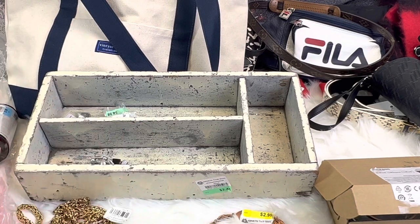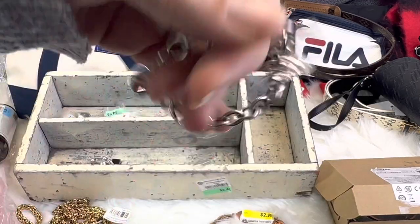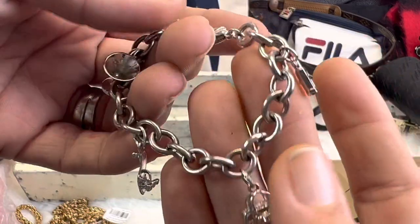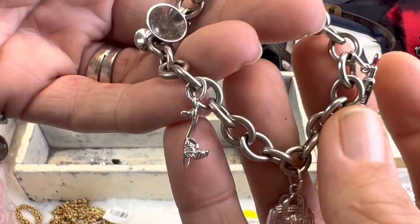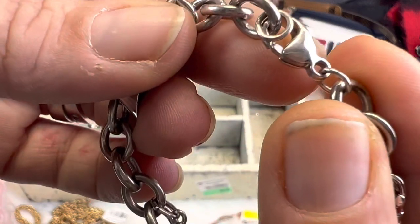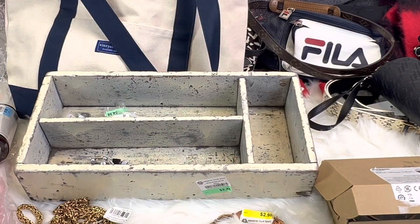This I picked up for $5. And I think I'm going to give this away on my Facebook group. And it is a martini glass, a shoe, a lipstick, and a purse. And this is 925. Hold on, where is it marked? There we go.